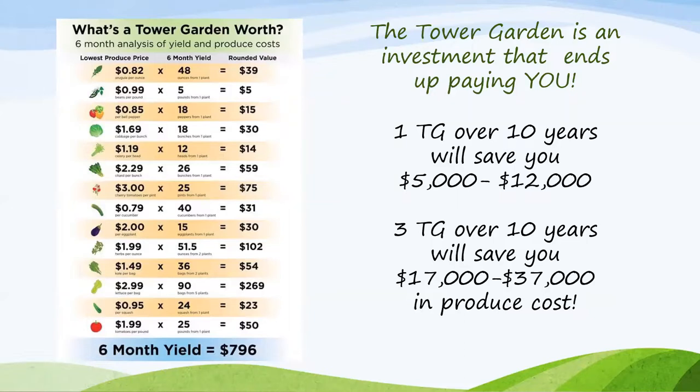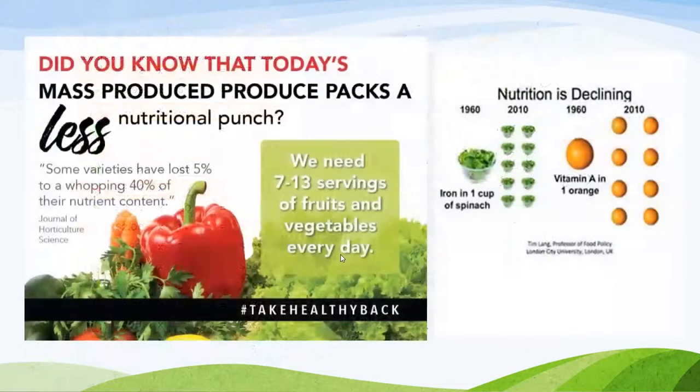We have food grade plastic that it is made of, and just 1/5 of that is set to withstand UV rays for 20 years. So that's 100 years. It'll be 100 years before the food grade plastic on your tower garden starts to deteriorate. So I did joke around with people that they could will it to their children if they want to.